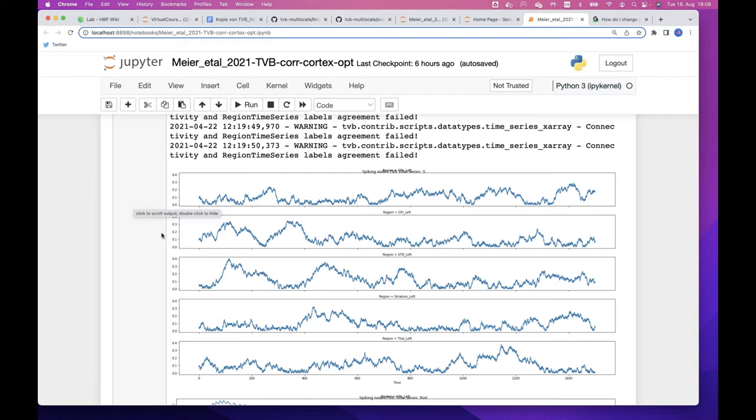Here are previously, that's the average activity of all the regions inside TVB, for example, that is recorded. And this is their activity.